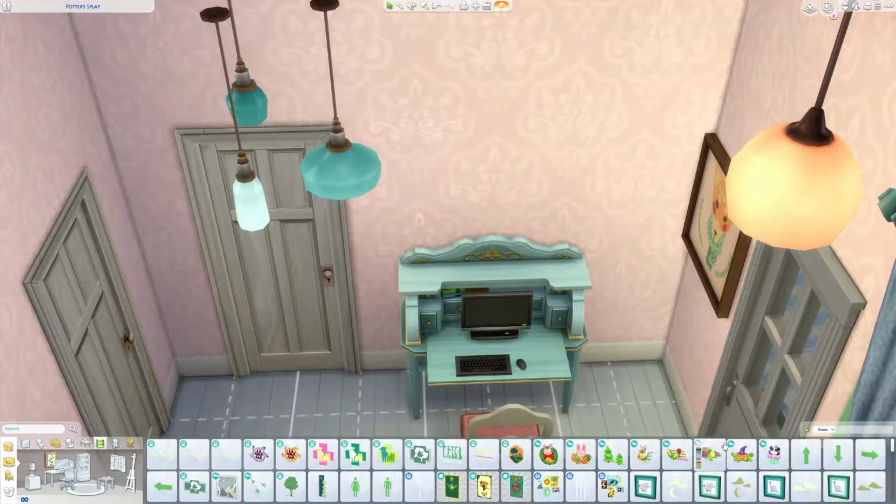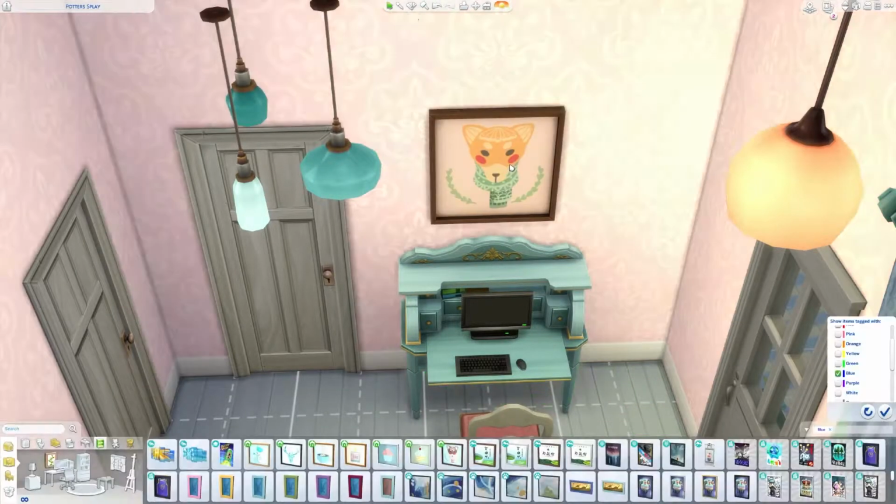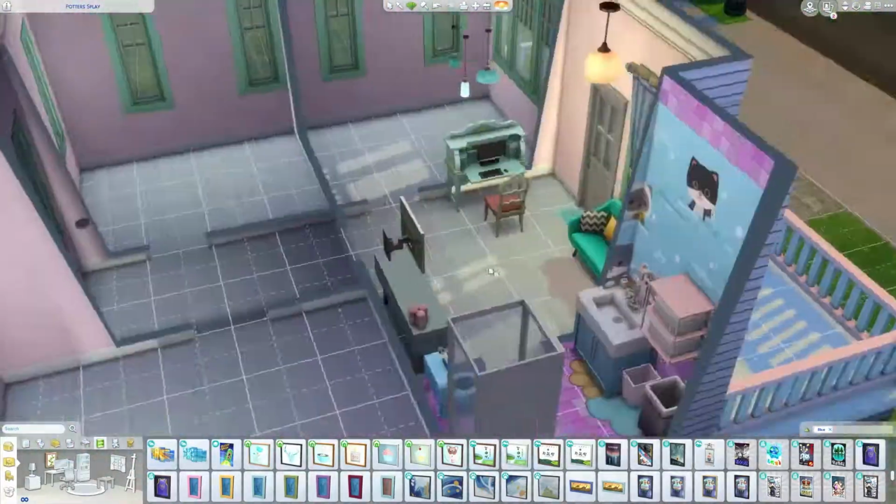Oh no, I meant to use those stickers and I forgot. How sad. I was gonna put them in the child's bedroom. See, this is what I mean.